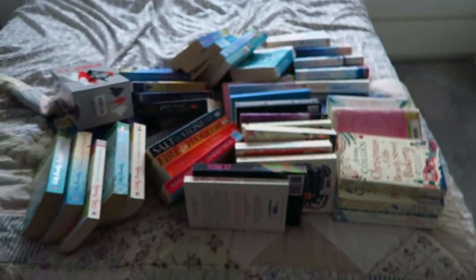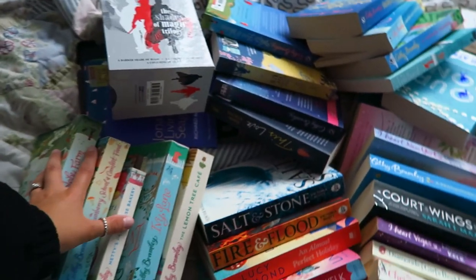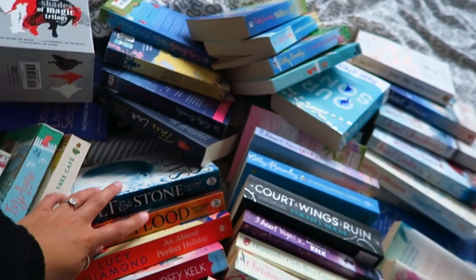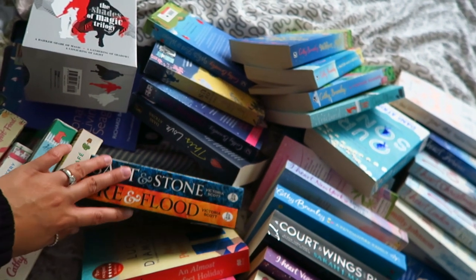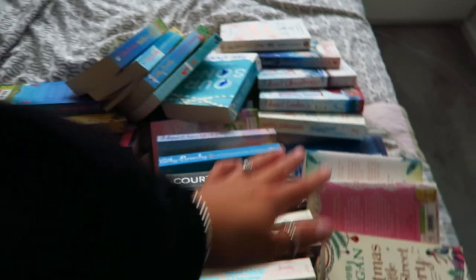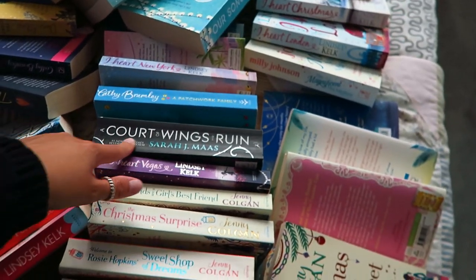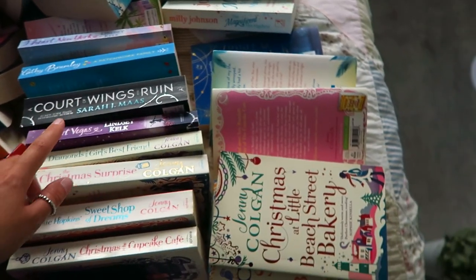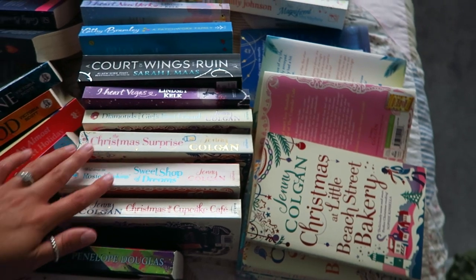And these are all the ones that have got to go into the conservatory. So like I said, I've got my Kathy Bramley's, I've got my Victoria Scott. I should probably get rid of these, but I just loved them. And she never finished the trilogy, and I'm still gutted about that. There are some on here that I'm going to unhaul, and that'll be in a different video. This is a duplicate copy of Sarah, so I don't need that on the shelf. I've got my Jenny's. This isn't even all of them. I think I've already put some more in the conservatory.